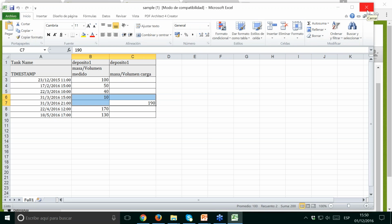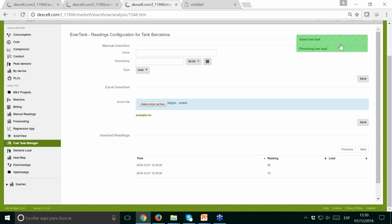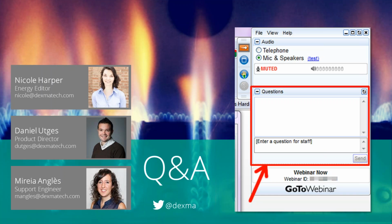Well, pretty much that's all. Hope you like the application, and if you have some tanks monitored, you can start using them in Dexel. Great. Thank you, Mireia. If you have questions about how to use the Fuel Tank Manager app, you can put them here in the chat box, or you can always send us a mail later on.